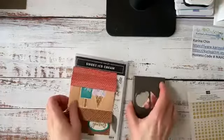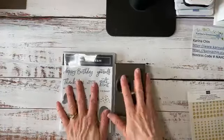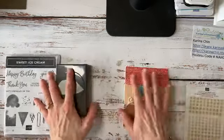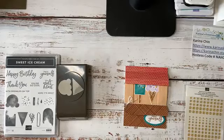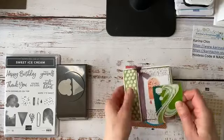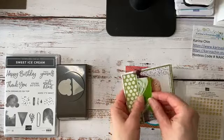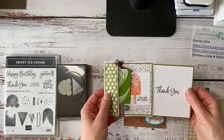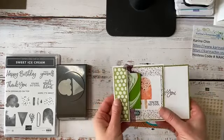So fun. Okay, so we've talked about sweet ice cream. Do you guys want to see some cards made with sweet ice cream? I'll show you how to make this one today. And then I'm also going to show you how to make this one. This is a fun little gift card holder that we'll make. Isn't that cute? So if you're wondering where this design came from, I am in a You Can Create It international blog hop once a month.